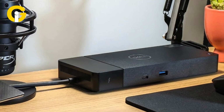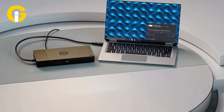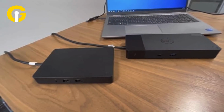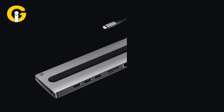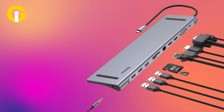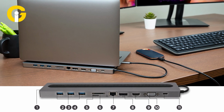Up front, the 1.1 by 8.1 by 3.5 inch dock offers two USB 3.2 ports, one Type-C and one Type-A with PowerShare. Combining a slew of ports with up to 85 watts of Power Delivery 3.0 pass-through, the IOGEAR Dock Pro 100 USB-C 4K Ultra Slim Station offers three USB 3.0 Type-A ports and three video outputs, DisplayPort and HDMI, plus 1080p VGA.